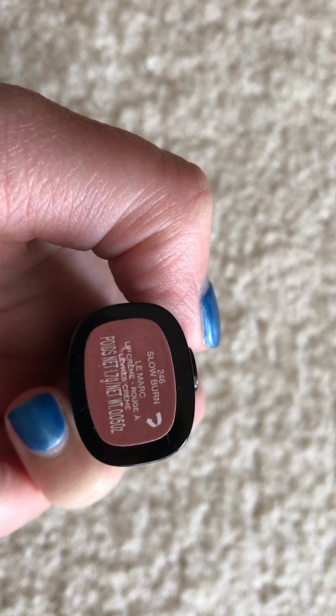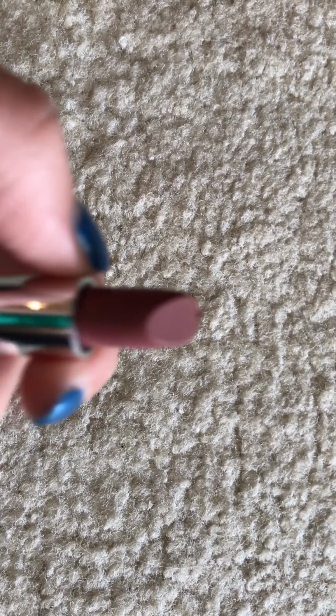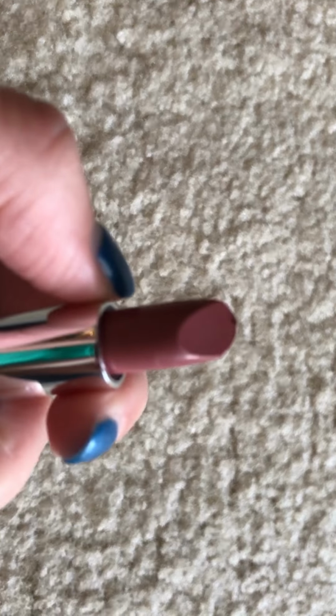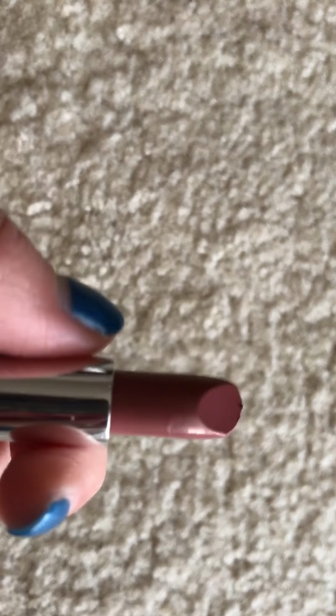This next one is the Marc Jacobs lipstick in the shade Slow Burn. This is a mini. Let me open this up. This is so pretty. See, I messed that one up too. I messed all of these up trying to open them one-handed, but that's okay. I'll wipe them with a napkin after this video is over, and then I'll smooth them out. Oh well. These are so creamy.